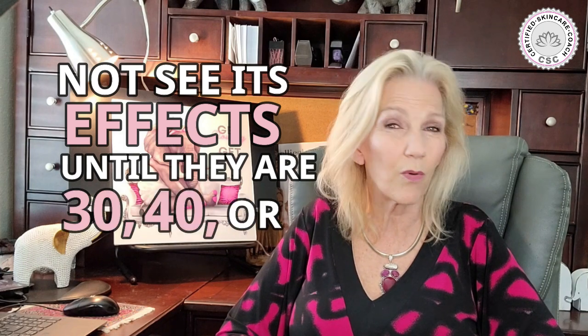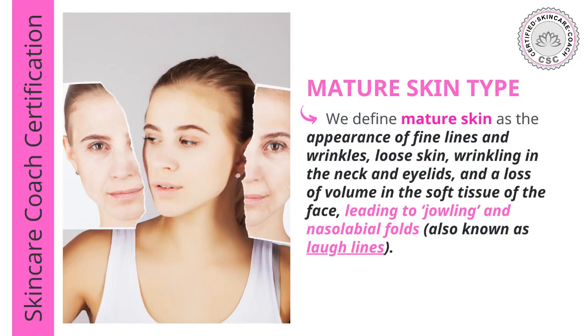Rather than looking to your client's actual age as the defining factor, we can define mature skin as the appearance of fine lines and wrinkles, loose skin, the wrinkling in the neck and the eyelids, and the loss of volume in the soft tissue of the face, leading to jowling and the nasolabial folds, also known as laugh lines.